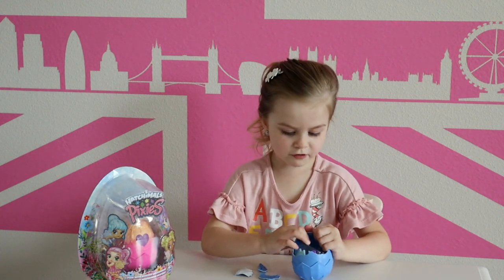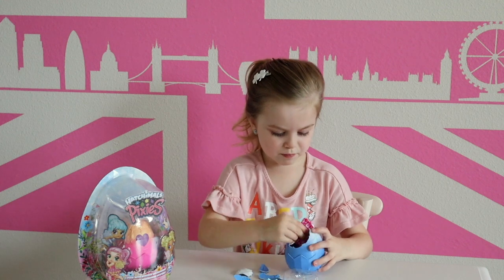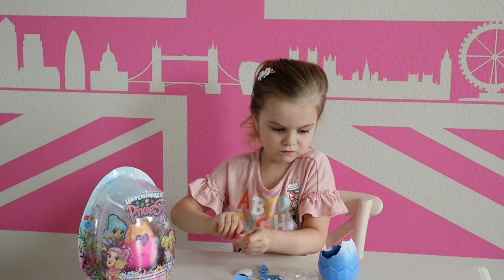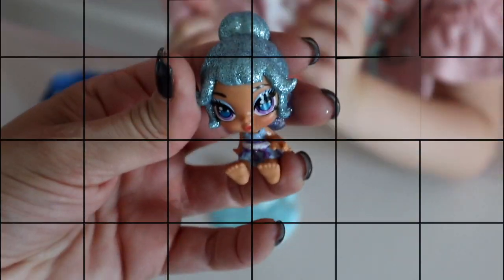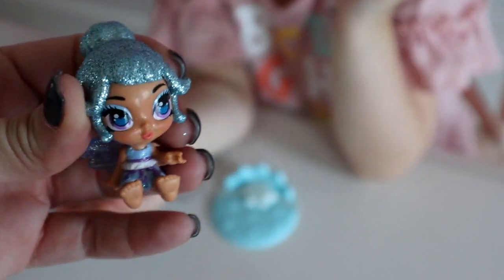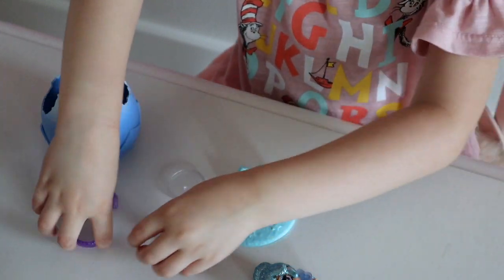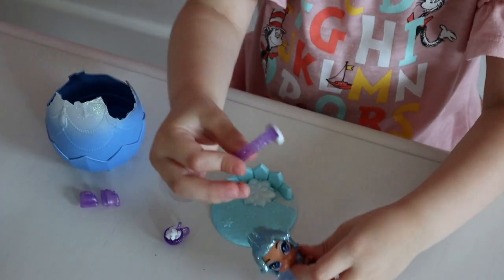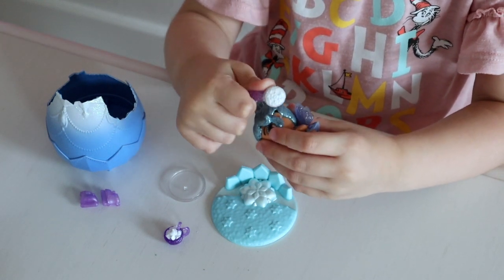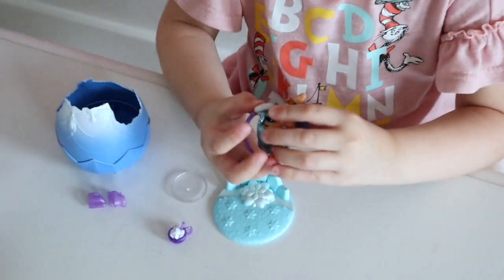There's also something else in here. There are three accessories, with her cute bun, glittery hair and blue eyes. She's so cute. What are her accessories? Her headphones. Oh, they're not headphones, they're actually earmuffs. When you live in the cold, you need to cover your little ears so they don't get chilly.